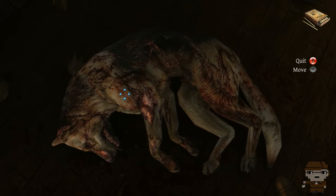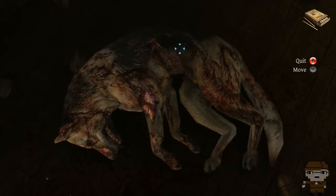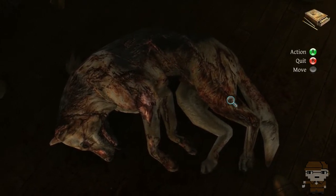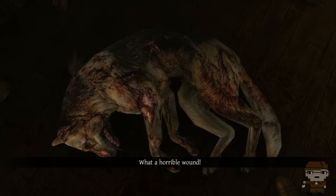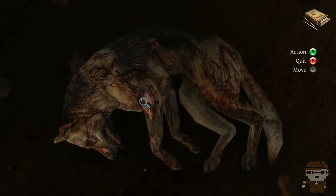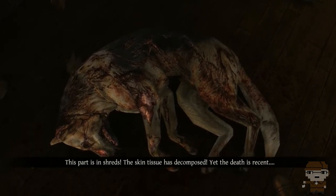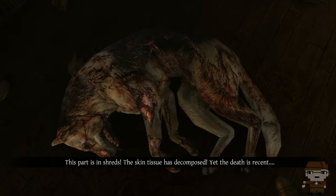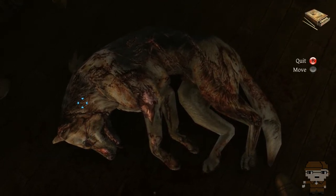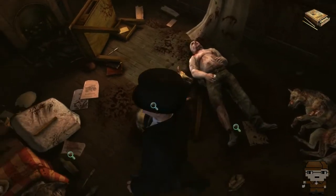Oh, this dog. What's happened to your face? Poor doggy. The skin was deeply torn. What a horrible wound. This part is in shreds. The skin tissue has decomposed. Yet the death is recent. Ooh, that's interesting. I have actually no idea what's going on there. Alright, let's examine this little dog right here.